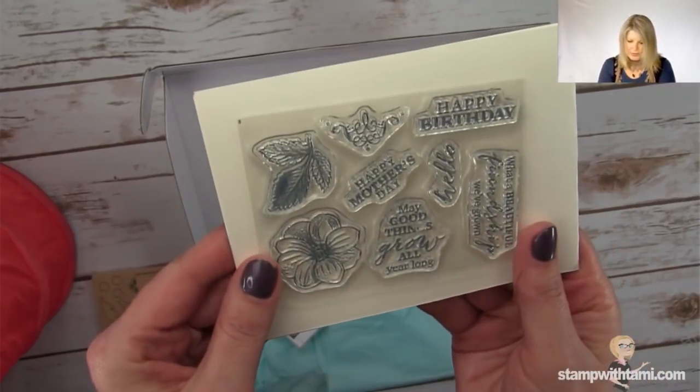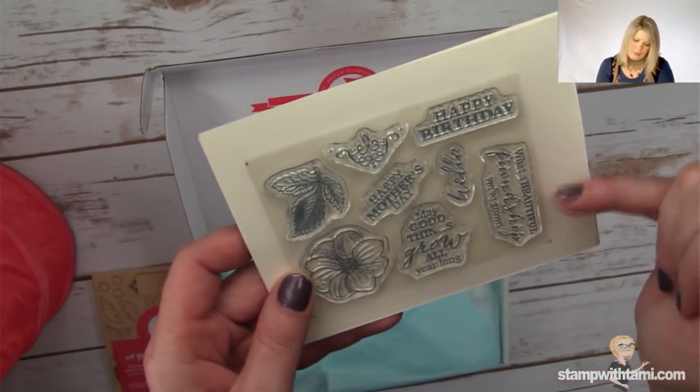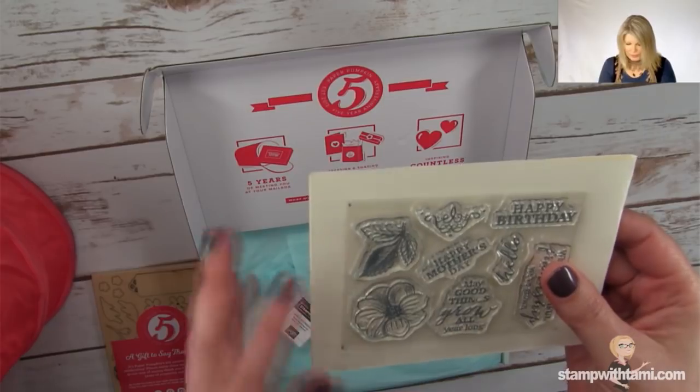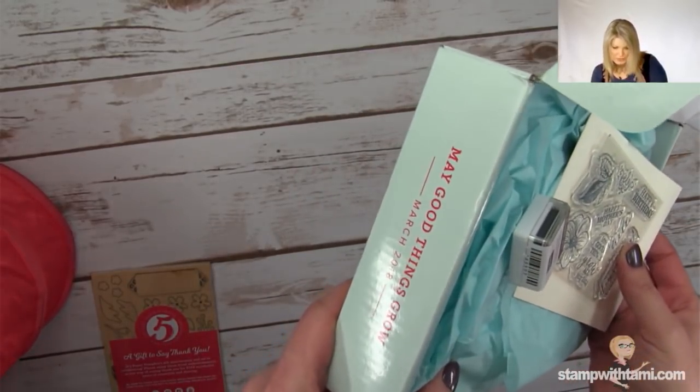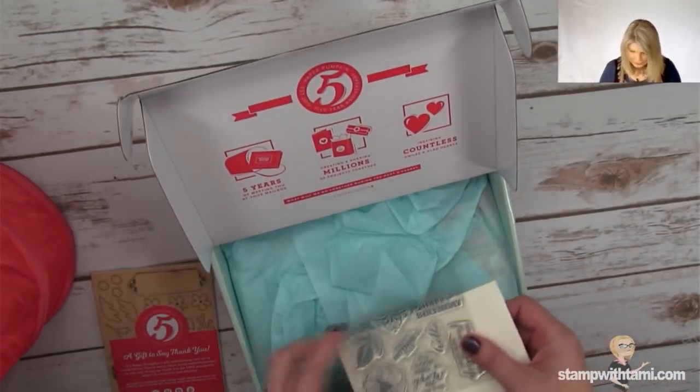So here you go. We've got Mother's Day, birthday, hello, and then a friendship one. What a beautiful friendship we've grown. Awesome. And then we've got a flower, some leaves. And the set name, which is on the side of the box here, is May Good Things Grow. So that is the first part of it.